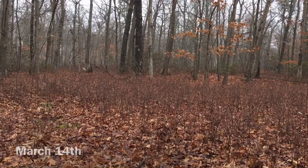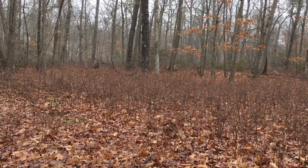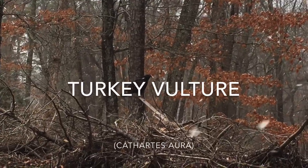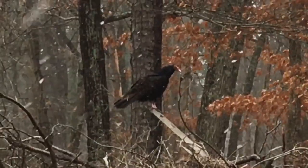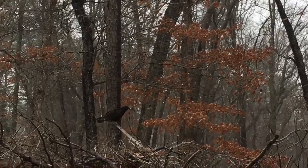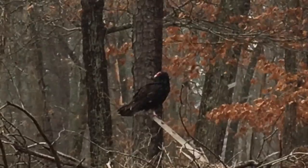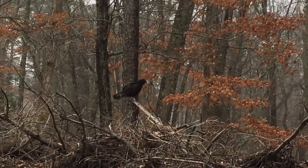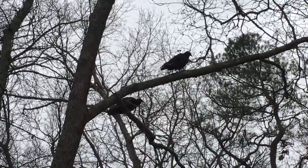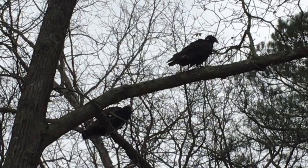So it is the next day and it's snowing. How about that? It's snowing pretty hard too. Look at this turkey vulture in the snow, hanging out on top of a pile of sticks. Cool. This guy just flew over to this tree, but I noticed there's another one right there. Pretty cool.